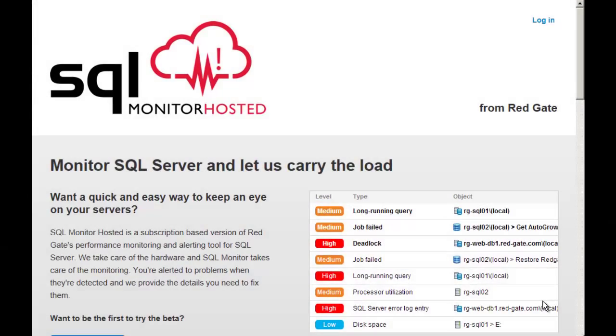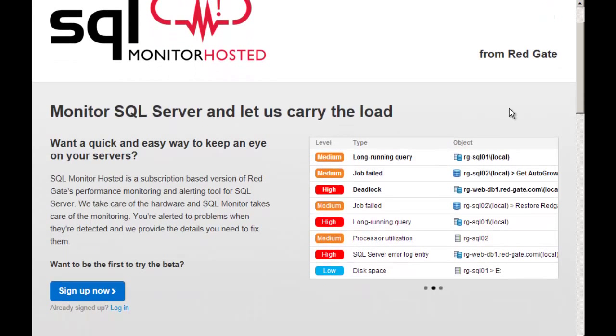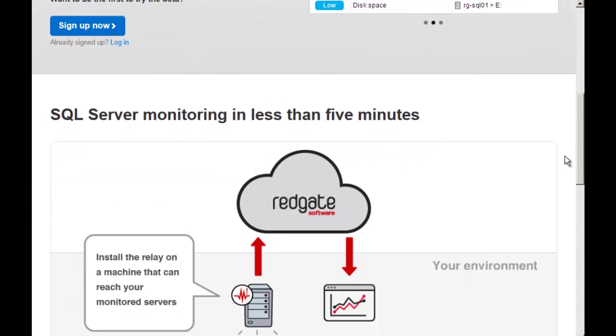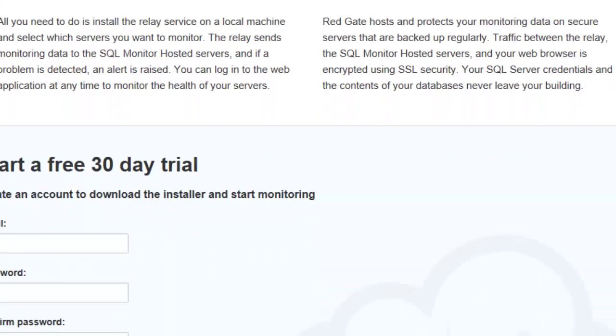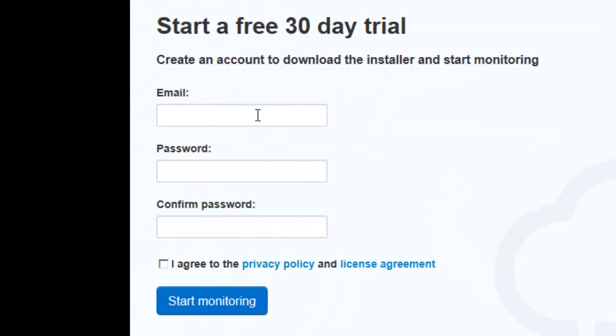This is the SQL Monitor Hosted website. You can see some information here about how we're doing the monitoring, what kind of information we're going to be gathering. And if you want to take part in the beta, you can click on the sign up now and get hooked up with it. We also show you some information about how generally the architecture works. The whole idea is that you install the relay on your server. That's going to monitor the machines. That goes back up to our hosted area, and then you can access the data gathered through the website. And we've got more information about how it works, how secure the data is. But let's go through and set it up just one time, all on our own.